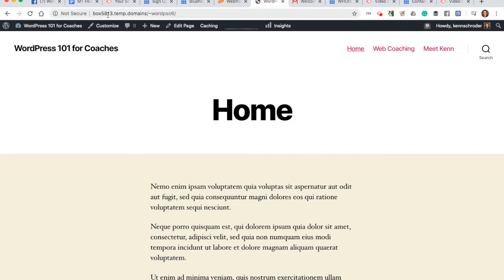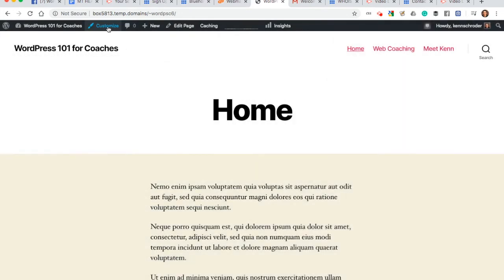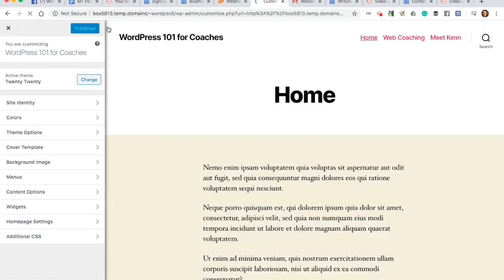There's a customize button at the top, and this is a bit more front-end visual editing of the layout. This is another way to tweak your website, this customize thing at the top. And so we're going to click on that. And again, in time, as you use WordPress more and more, you'll get used to the places you need to go. I realize there's a lot here.